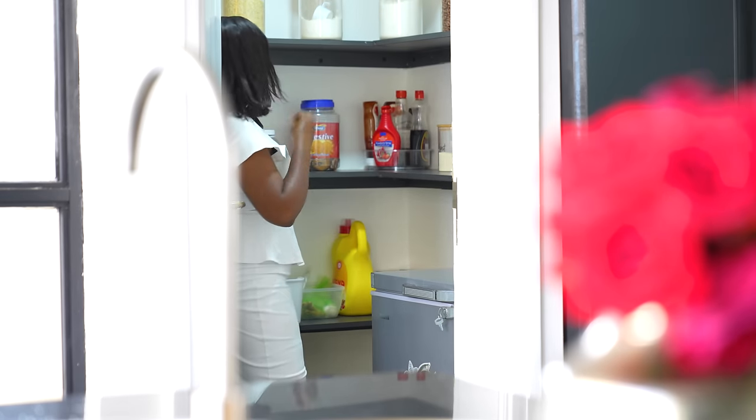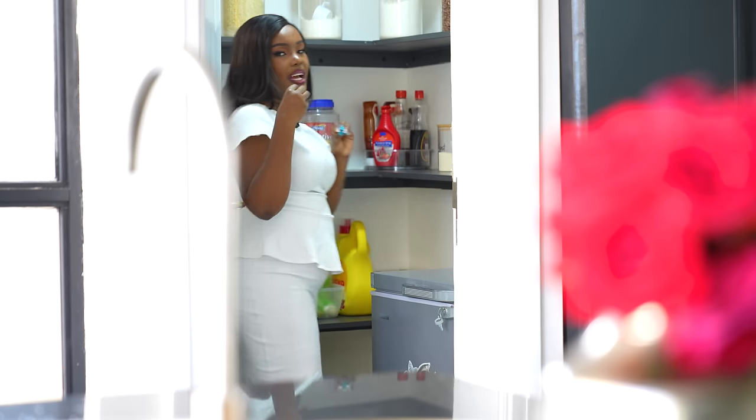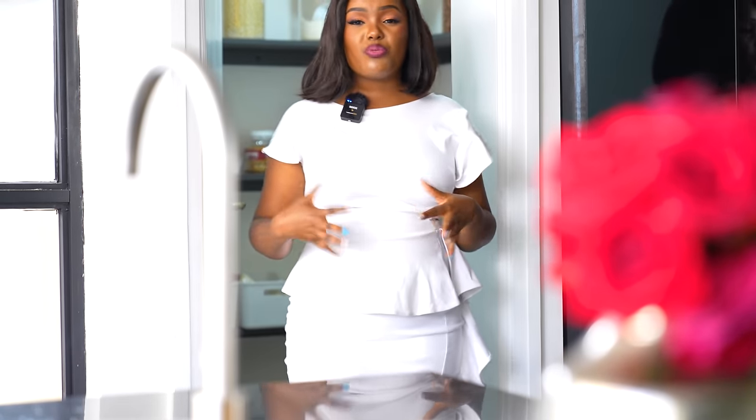So this was just extra storage space that my client wanted to display something simple and modern in the space. We have so many storage cabinets in the kitchen, so we didn't really focus much in the pantry.